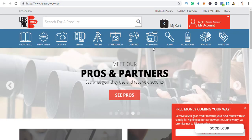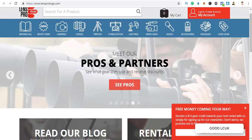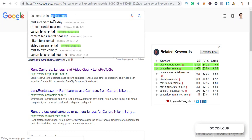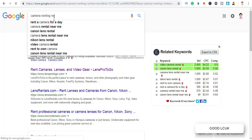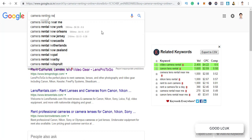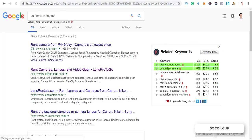As you can see, this website gives you everything, like accessories and audio, but if you want to rent anything, you can simply google it, like camera renting online store, or maybe camera renting near me. Probably it is also going to reveal the results. Look at this. That is what I want to share with you.